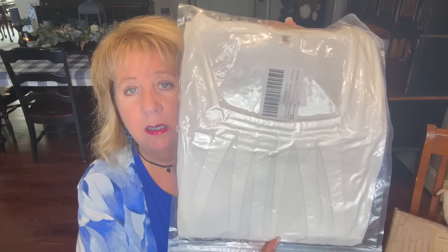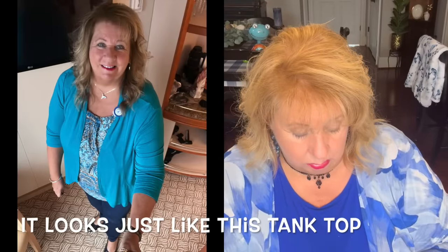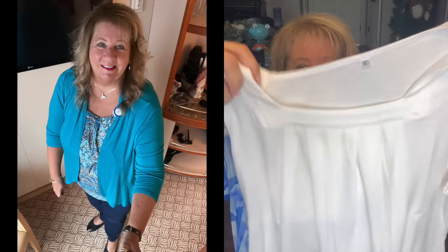So I haven't opened this yet, but I got myself, look at this, it's in a vacuum bag. This is a tank top in white, y'all. And I want to try to wear this. I believe it's an extra large. So I got me an extra large, and we'll see. That would have looked pretty with this, as a matter of fact, wouldn't it? It wouldn't have been bad with this. But I got me a little white tank top to wear under some of my outfits. So I got that.